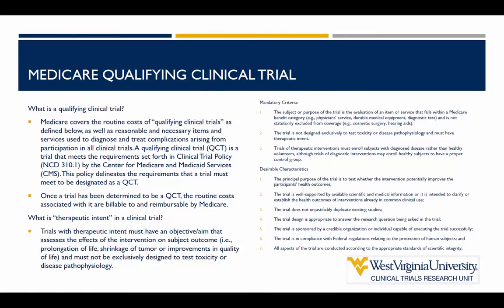This talks a little bit more about Medicare qualifying clinical trial. I don't know that Soka really is going to go into this too much, but it really is saying that Medicare and most insurance companies are following that by the ACA laws, that they'll cover the routine cost of a qualifying trial. And a qualifying trial is any trial that really has a therapeutic event intent. So they're there to treat a disease that's under study.